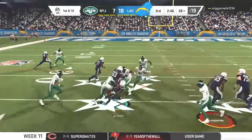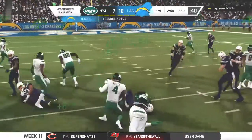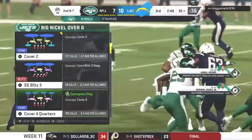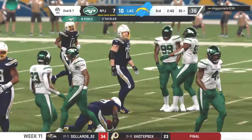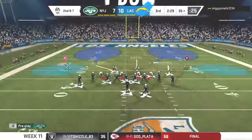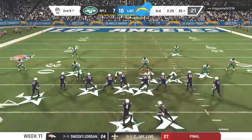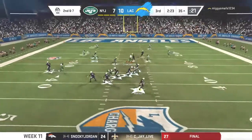Out of the gun, Geis. A gain of 3, 2nd down. They tried a quick hitter inside, but that one was swallowed up because what they're hoping is those big defensive linemen will take the bait and move laterally and open up a crease that they can run through. Didn't happen on that play.